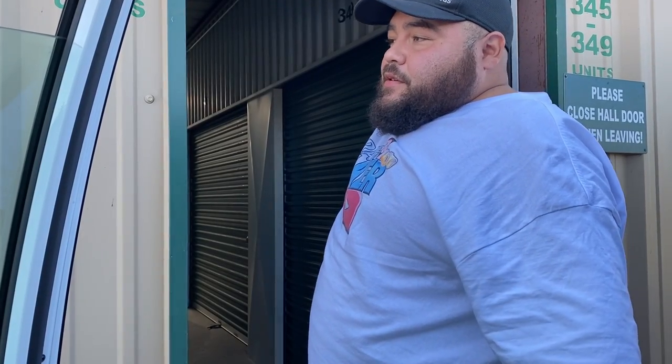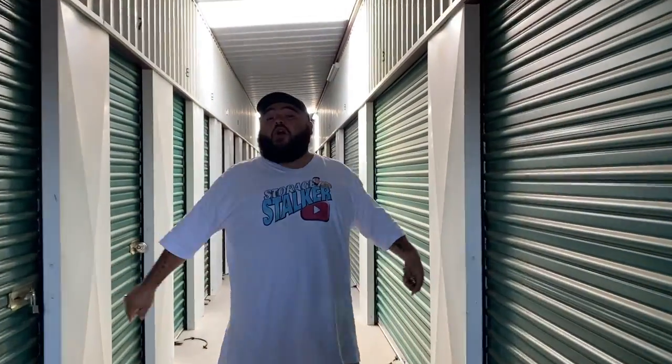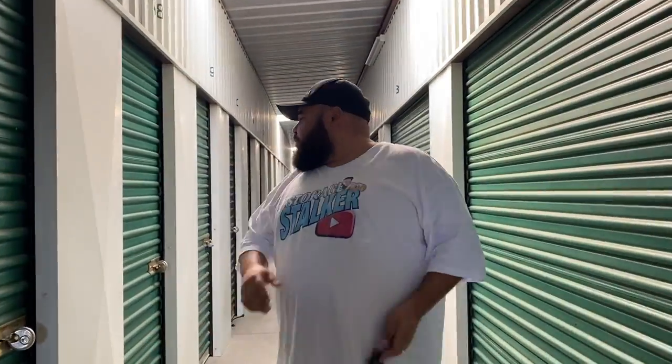Action. Take a walk with me, baby. Let's go. Bought a storage unit the other day. Actually, I bought 4 storage units this week, and I spent a total of almost $4,000. I think almost $5,000 on units, right?